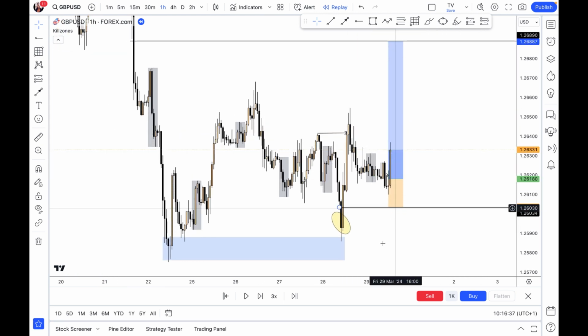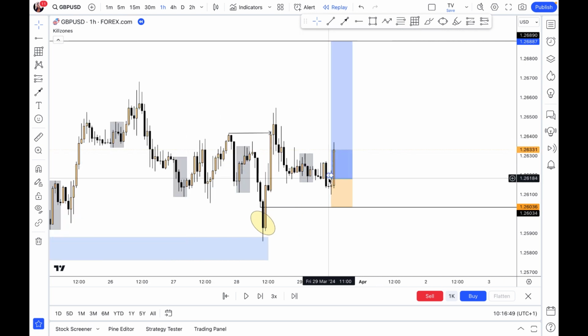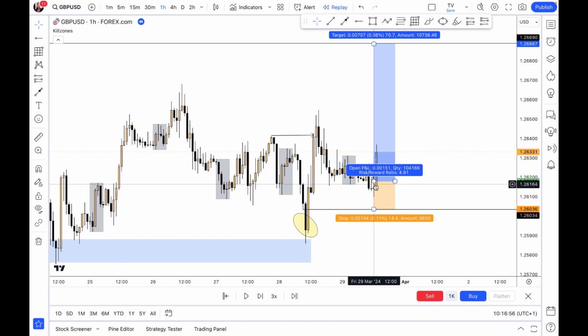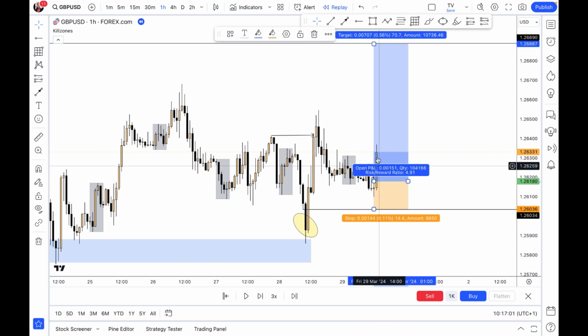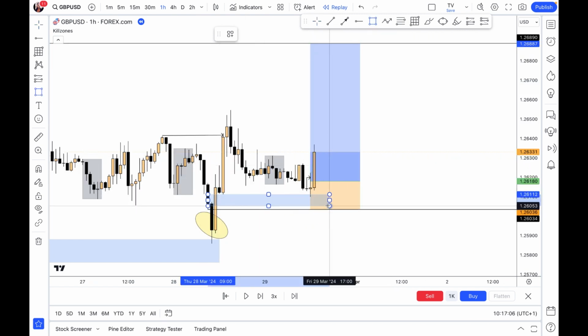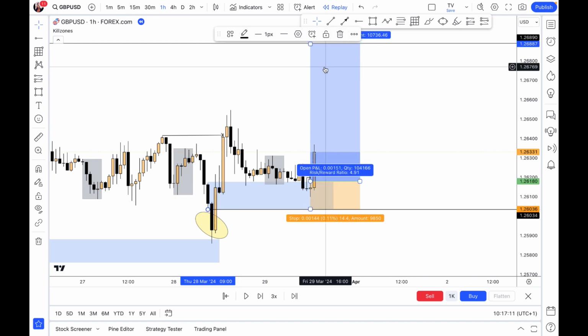But put in mind that on Friday, yesterday was Good Friday, and we had bank holidays all over the countries, UK, Canada, even Nigeria, and I think other countries that celebrate, that are Christians. So we had a bank holiday, but we still had a nice push in the market. So entry right there, and that was it for my trade on Friday.